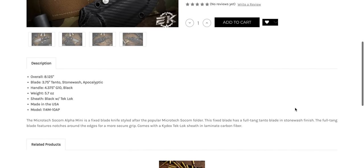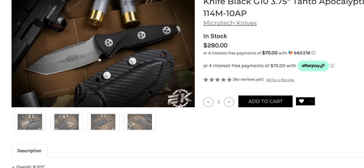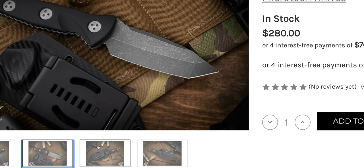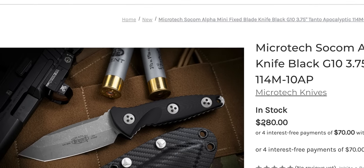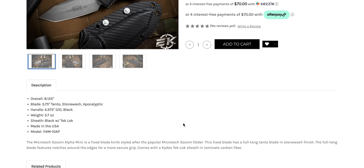What is the blade steel? Can we zoom in? This is not helping. It's not M390, is it? That doesn't make any sense. I don't know. $280. These are made in the United States, right? Zoom out. God, this ancient computer. I need to shovel more coal into the disk drive. Yeah, these are made in the USA. Sorry, I was having a brain fart there.